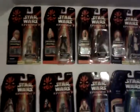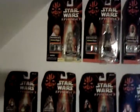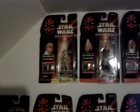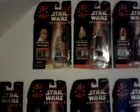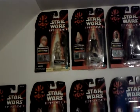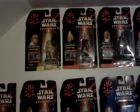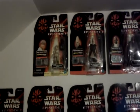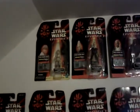Alright, we're back, part 6, and this is the Star Wars wall. We're doing Phantom Menace here, Episode 1. It came out in '99 when the film came out. These were very popular. If you go to any hobby shop, these are all over the place. People sell these back, and they're pretty common. I like mine. I'm not thinking of selling them or anything like that. I just keep them. They're cool.